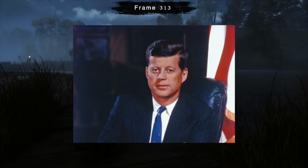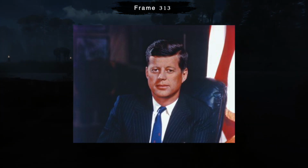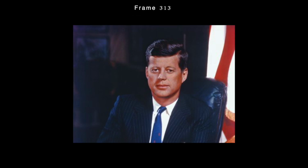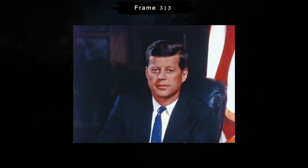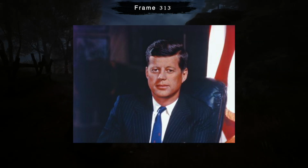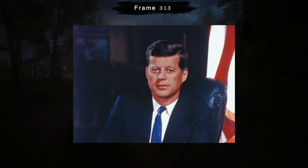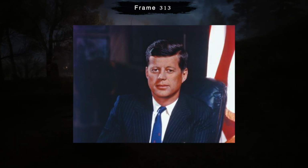Frame 313. Frame 313 of the Zapruder film is one of the most infamous frames in history, capturing the exact moment of President John F. Kennedy's assassination in Dallas, Texas. This frame shows the fatal shot's impact, making it a critical piece of evidence in the investigation and a haunting reminder of the tragic event.